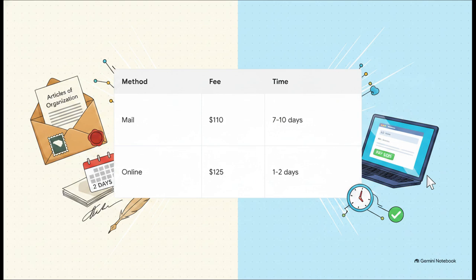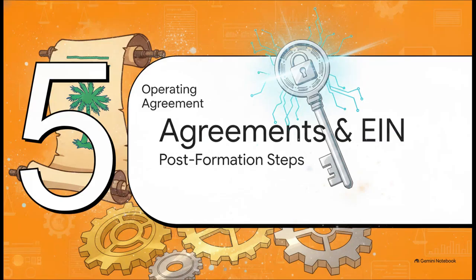You've got two ways to handle this. You can print it out and file by mail, which costs $110 and usually takes about 7 to 10 business days to process. Or you can use their online portal. Now, online filing does carry a slightly higher fee of $125 because they tack on a $15 electronic access fee. But the massive advantage? It usually processes in just 1 to 2 business days. For most entrepreneurs who are eager to hit the ground running, spending that extra $15 to go the online route is absolutely a no-brainer.